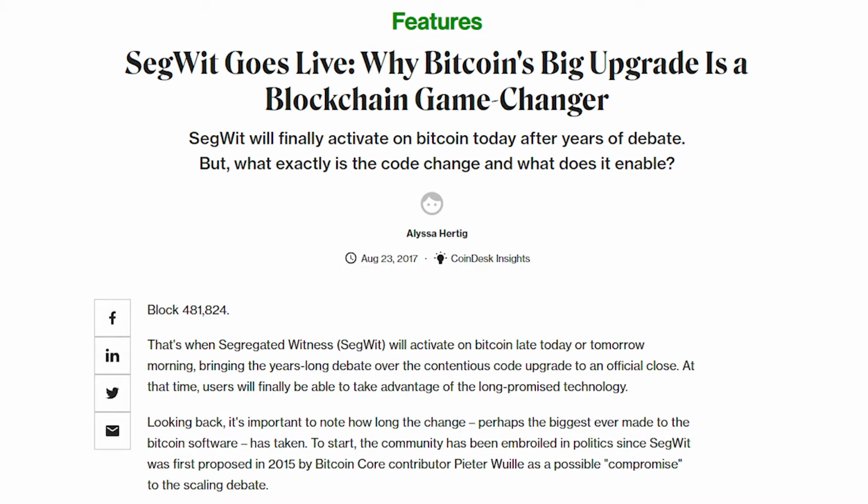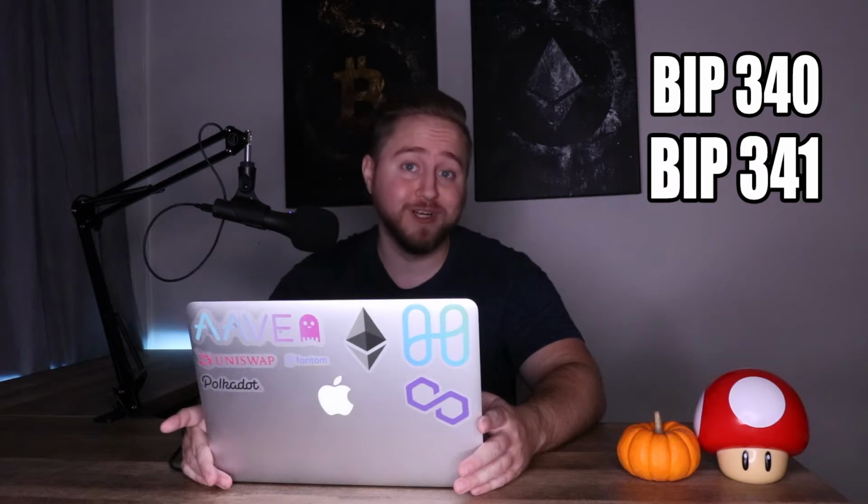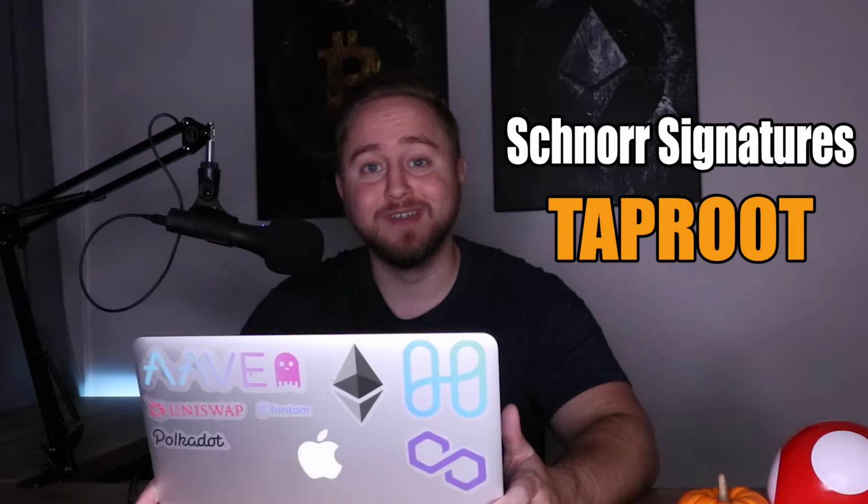Okay, so what is Taproot? Tap out? No. Taproot. Taproot is the biggest update to the Bitcoin blockchain since 2017 that enabled Lightning transactions as a result of the 2017 upgrade. Taproot will be encompassing 3 Bitcoin improvement proposals, which include BIP 340, BIP 341, and BIP 342. These 3 proposals introduce Schnorr signatures, Taproot, and TapScript.